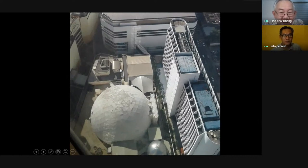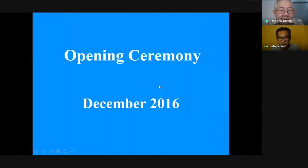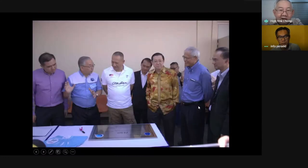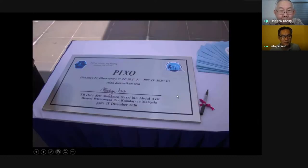It's made of two parts: a classroom and the observatory. Circled by this white loop is the observatory. The observatory was opened in December 2016. In the center was our Minister of Arts, Culture and Tourism, and the Chief Minister was also there. So we had the opening ceremony in 2016. Our observatory is 5 years old, just like our society, also 5 years old. He signed on the plaque, the plaque of our observatory with our GPS coordinates.